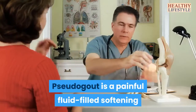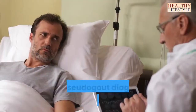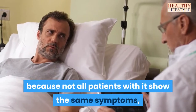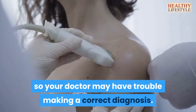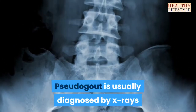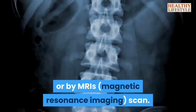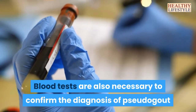Pseudogout is a painful fluid-filled softening of the cartilage found in the joint cavity. The pseudogout diagnosis can be quite difficult because not all patients with it show the same symptoms, so your doctor may have trouble making a correct diagnosis. Pseudogout is usually diagnosed by X-rays or by MRIs, magnetic resonance imaging scans. Blood tests are also necessary to confirm the diagnosis of pseudogout.